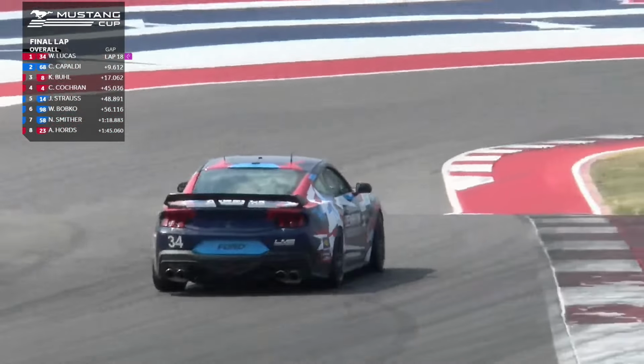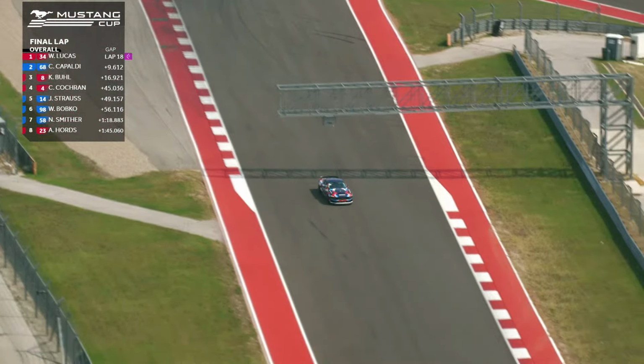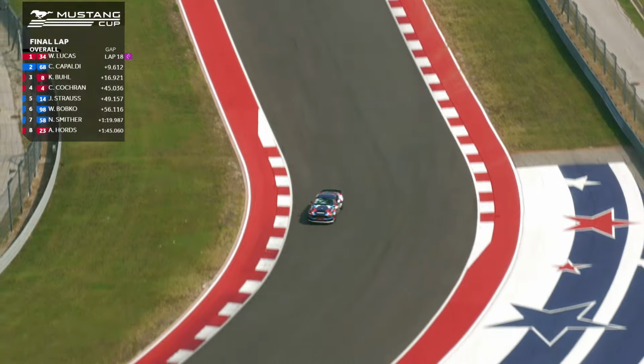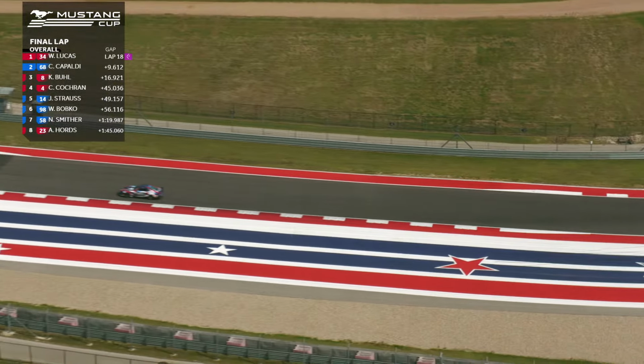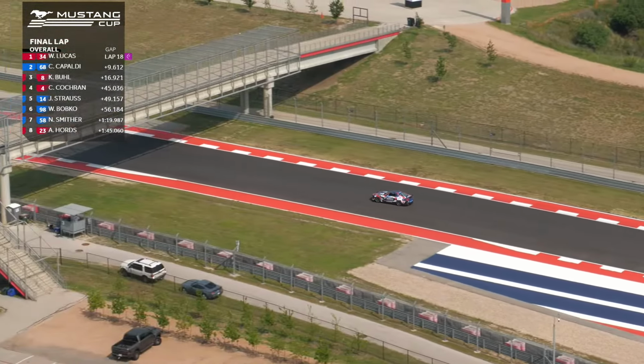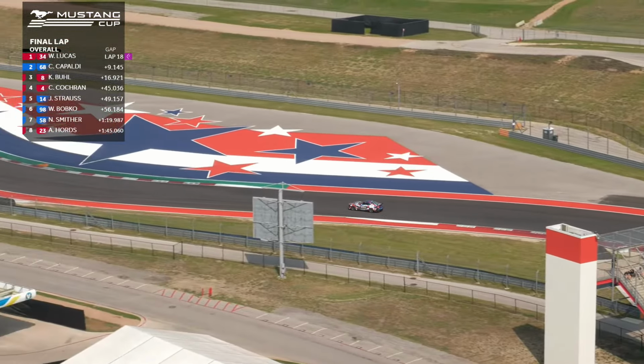Just one lap left. Lucas needs all of 19 corners to go. The gaps are slowly, gradually getting bigger between Lucas and Capaldi. Same thing with Capaldi and Buell.